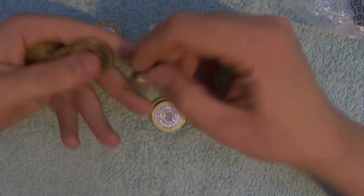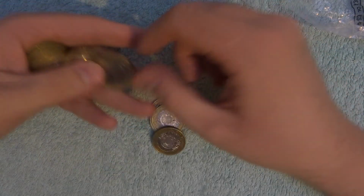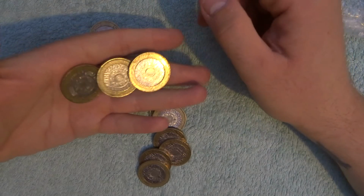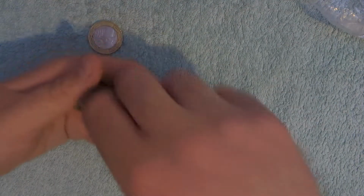Right, here we go. Technology again. Another one. And they're all technologies in that bag, so that can be bagged back up.